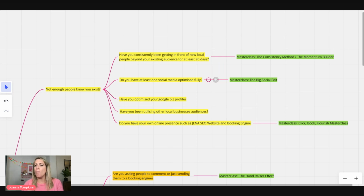And by this, I do not mean that you've just set it up and it's got some random photos on it and a link to your booking system. Is it properly optimized in the way that we teach inside the Nail Business Success Club? So again, if you need to sort this out, you want to go to the Big Social Edit Masterclass inside the MBSC.